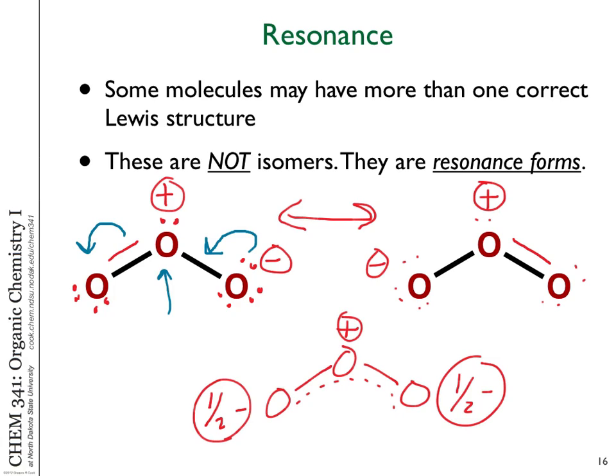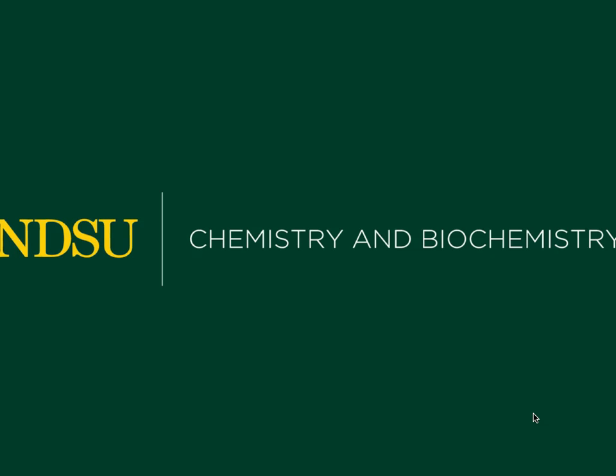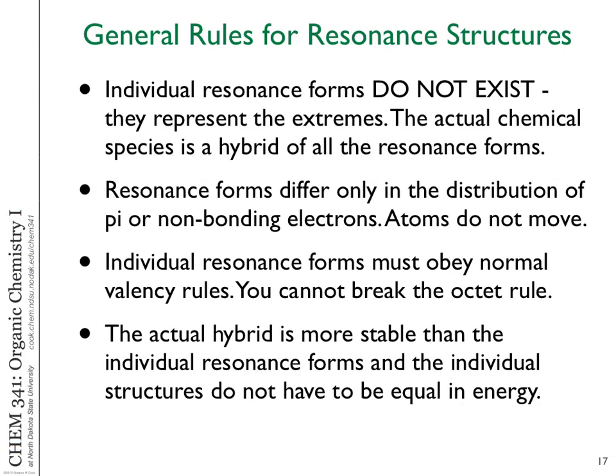Alright? And the actual structure is neither of these, but a sum of all of them put together with that electron density distributed or delocalized. It's a concept that is difficult to grasp and takes a lot of practice on seeing them. So again, individual resonance forms don't exist. They represent Lewis structure extremes that are inadequately representing the molecule. The actual species is a hybrid of all those forms, or a summation of all those resonance forms. They differ only in the distribution of pi or non-bonding electrons. The atoms aren't moved, they're not disconnected and connected differently.